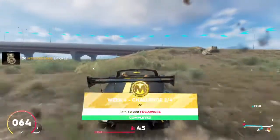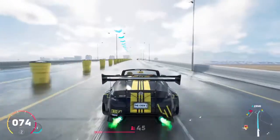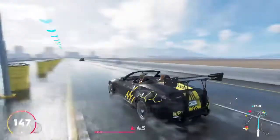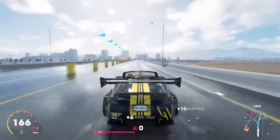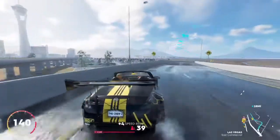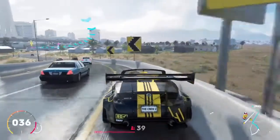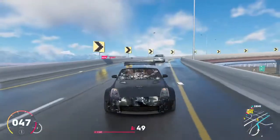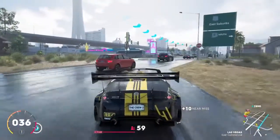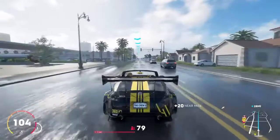I just did a drift that was insane. I don't even know what I just did. Anyways, see, we only have to turn 29 miles off. Only 29. You must go as we're entering Las Vegas in a broken down Nissan 350Z. Let's just get out of here. You can go a little bit fast.